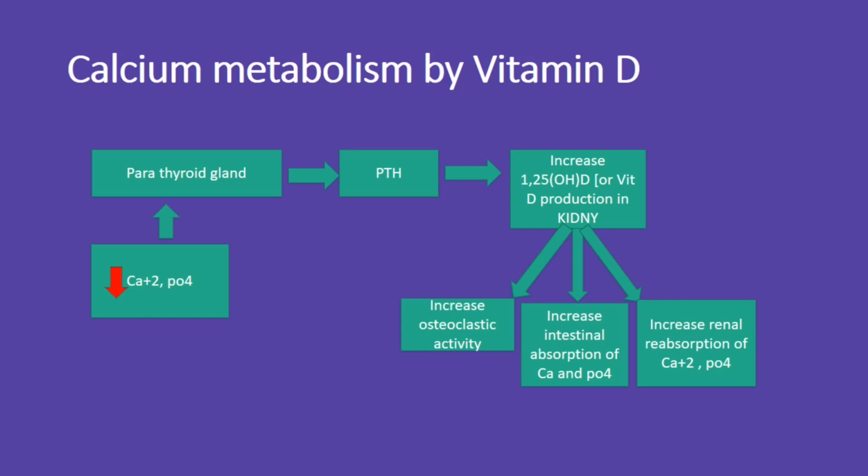Secondly, vitamin D increases the reabsorption of calcium and phosphate in the kidneys, reducing the amount excreted in urine and thereby conserving these minerals within the body. Finally, PTH stimulates osteoclastic activity in the bones. Osteoclasts break down bone tissue, releasing calcium and phosphate into the bloodstream. This process, known as bone resorption, helps to quickly increase the levels of calcium and phosphate when they are low.